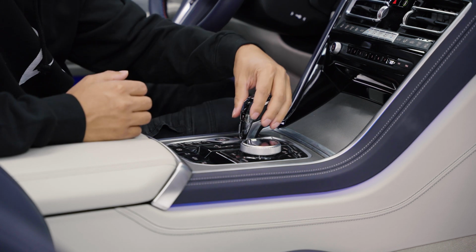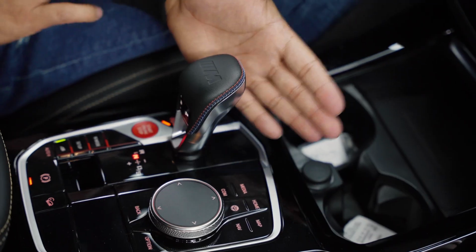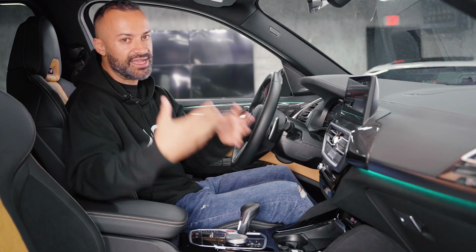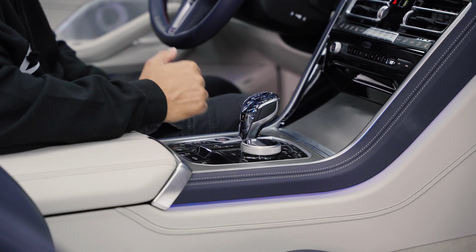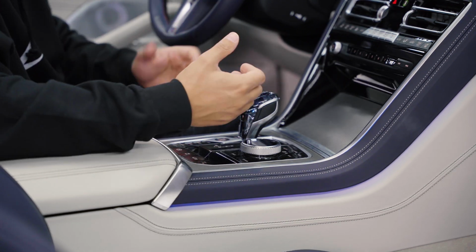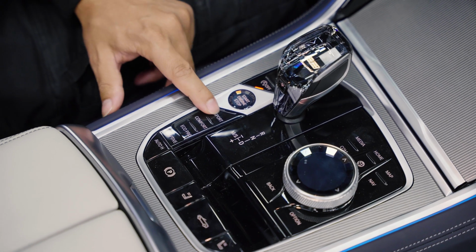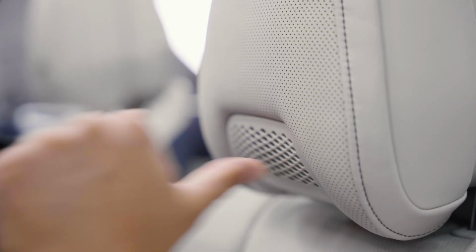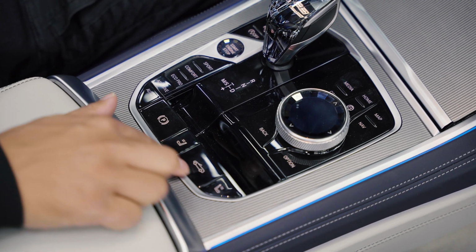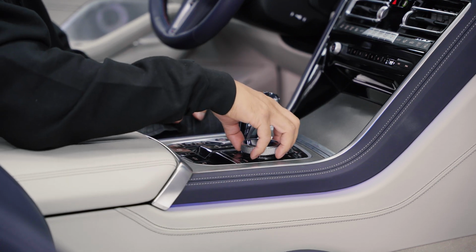And moving below, you have your fancy diamond shifter. I really like this touch, it's awesome. However, it's different than the X3M in terms of how it's gated. It's simply reverse, neutral, and drive, and then you shift to the left to have your manual shifting, unlike the X3M where it kind of felt like a real manual. And then you have your drive modes such as Sport, Comfort, Eco, and Adaptive. And then you have your air scarf buttons, 3 increments, and then to put the top up and top down, and your typical iDrive controls right here.